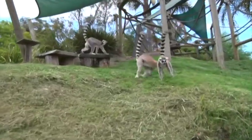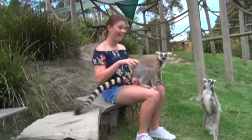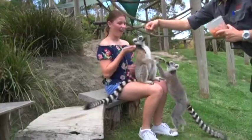We visited the ringtail lemurs on their little island. There were 3 boys and they were so cute, and I loved their little pads on their feet. That was really cute.